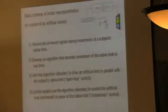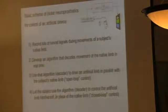Okay, so the basic idea of neuroprosthetics then is you record lots of neural signals, you develop some decoding algorithm that will tell you what's about to happen based on all the neural channels that are recorded simultaneously. This is essentially a pattern recognition kind of problem, not terribly dissimilar from ones we heard discussed earlier in the day. Then you can use that algorithm to drive an artificial limb. If the artificial limb is sitting, or control a cursor on a computer screen, if that's happening off to the side, we call that open loop. On the other hand, you can close the loop by asking the subject to now use that prosthetic limb or that cursor to accomplish some sort of goal.